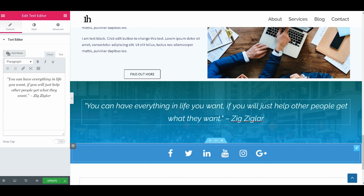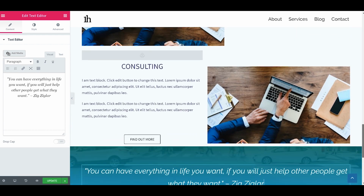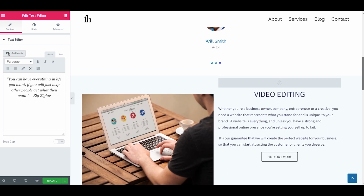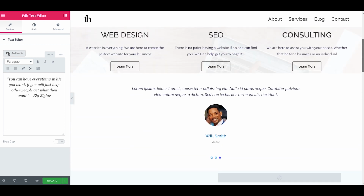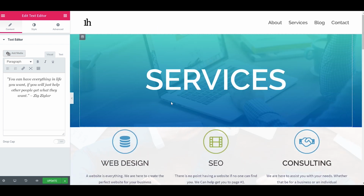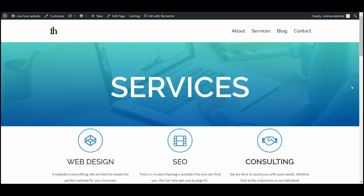And then again, you've got your icons down here. But as you can see, it's a really nice looking services page that you can do a hell of a lot with. So yeah, just play around with it and hopefully you come up with a beautiful looking services section. Okay guys, so that's our services page done.